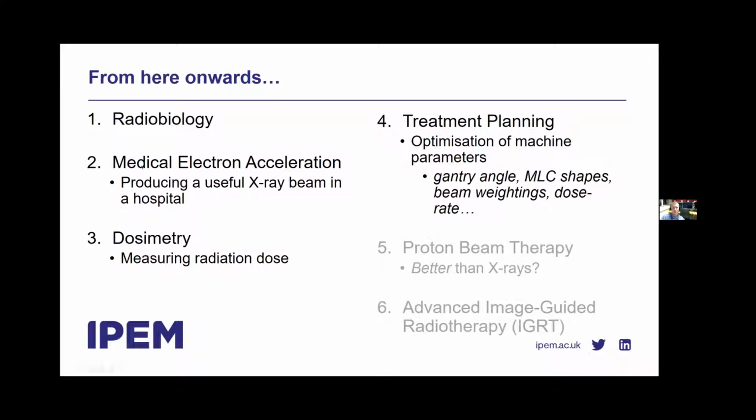And then we're going to talk about particle acceleration in the hospital. We're going to talk about medical electron acceleration and producing a useful X-ray beam. The next stage, a very key and important element of it all, is dosimetry, which is measuring the radiation dose. We're then going to go on to treatment planning, which is optimization of machine parameters, as I've just mentioned. And then if there's time, which I really hope there will be, we're going to talk about some things that are on the cutting edge of radiotherapy.